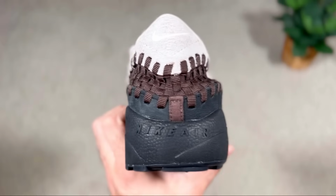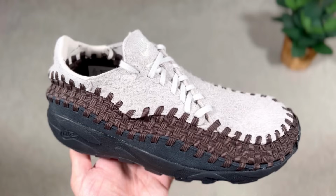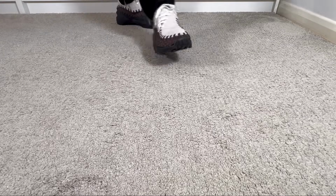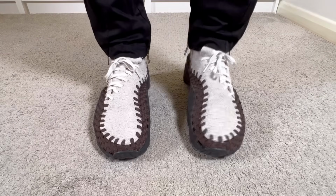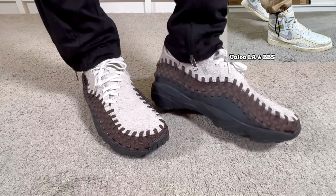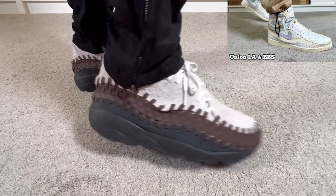And I actually searched for this one on StockX, and we have a lot of color combinations and different materials which will also come in this low version or even in a mid and high as well. So this Footscape actually was an inspiration for this Union LA release for this Jordan 1 high, which for sure I felt was one of the best releases for 2023 for a pair of Jordan 1 highs.